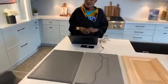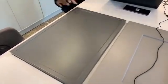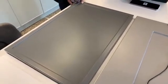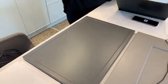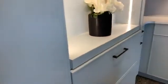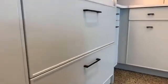Okay. We have a question. What was the name of the slim profile door? Yes, so the question is, what is the name of the slim profile door? This one here. This is the Windermere door that we have, and it's featured in this kitchen where I'm currently standing. You can see it a little bit more around that. Okay. We've got different color options for that. You can see that.